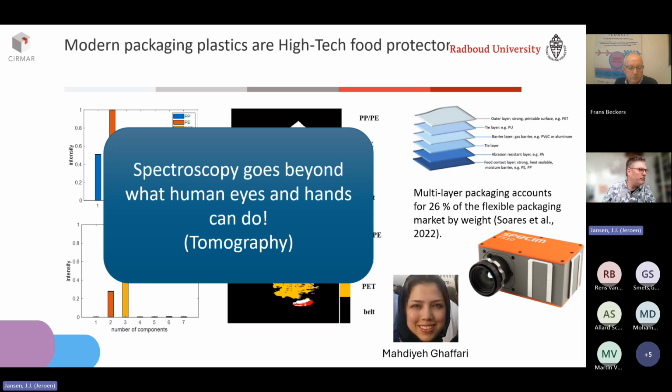There has to be some sort of pre-processing. If you don't care about this and put it with either the PP or the PE stream, it's going to pollute those streams. And because now we can do tomography, we can really look into the material itself. We can start to look into the 26% of the flexible packaging material that is going to come across by weight as multi-layer packages. So we're going to be able to create new streams of these multi-layer packaging, and we might be able to recycle them separately, because they are going to be an increasing part of the plastics waste that we want to recycle.